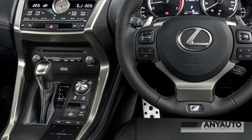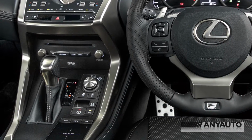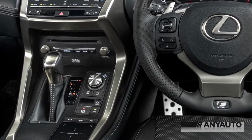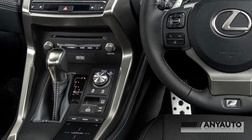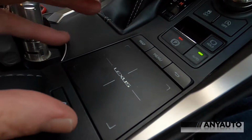Below that is the electric park button, which comes on automatically when you put the car into park, and of course turns off again when you take the car out of park. You can turn the stop-start off and the traction control off as well. The auto brake hold for traffic, and down below is a slightly redesigned pad.